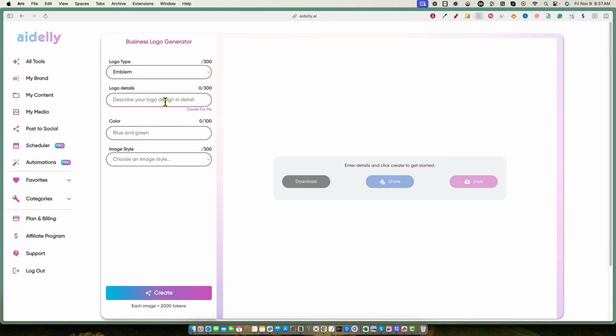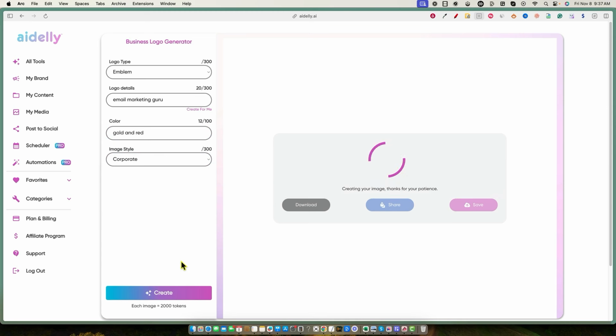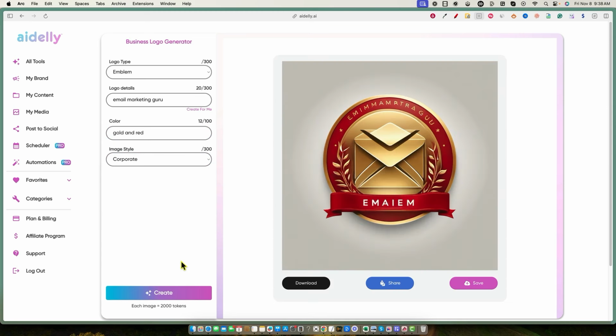So definitely there's some bugs and some things that don't seem to be working properly in the tool. They did just launch, but it's worthy to note those things. I'm going to go ahead and just say email marketing guru. We'll say gold and red. Image style, let's go with corporate and then say create. Let's see what it can do for us real quick. It's going to go out there and create an image. You can see it right now. All right, so there is your image.